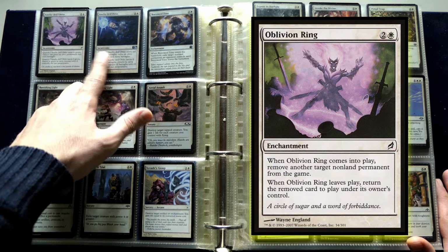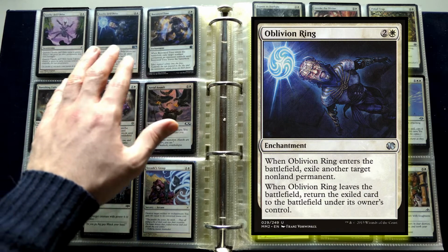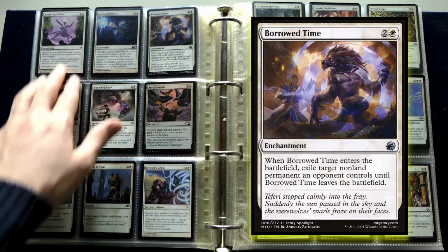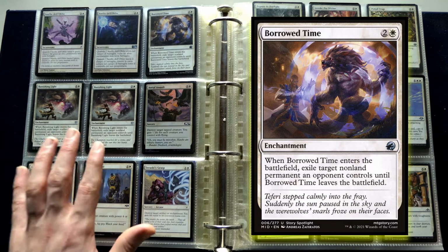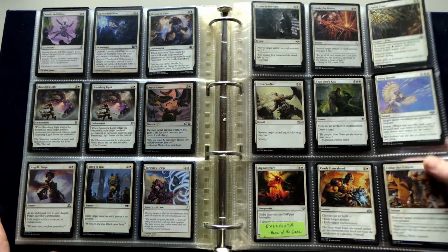This is Ring of Oblivion. We got 2 different versions of the same card here. And this is Borrowed Time. These 5 cards have got the same effect and the same casting cost. I was really surprised to discover that.